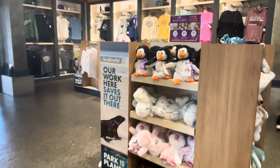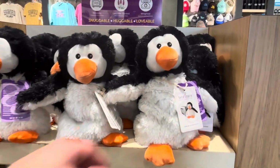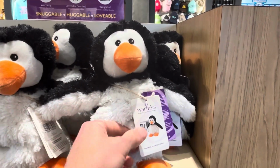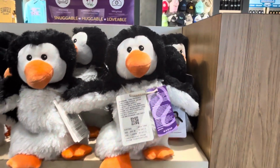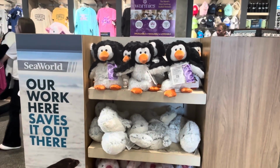Oh, wait a minute. Look at him. He's called a Warmy. So you can microwave this guy. Wow. And he has almost like a bean bag. So the bean bag inside probably warms in the microwave, and it soothes the kids, so the kids can hug it like a cuddle buddy, but they're warm. Guys, I'm impressed with it. That's kind of a neat little feature.